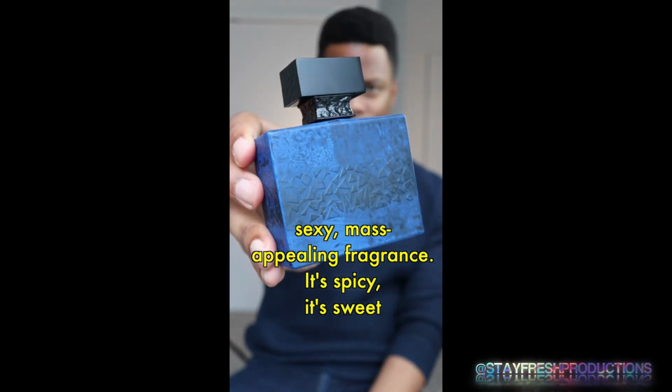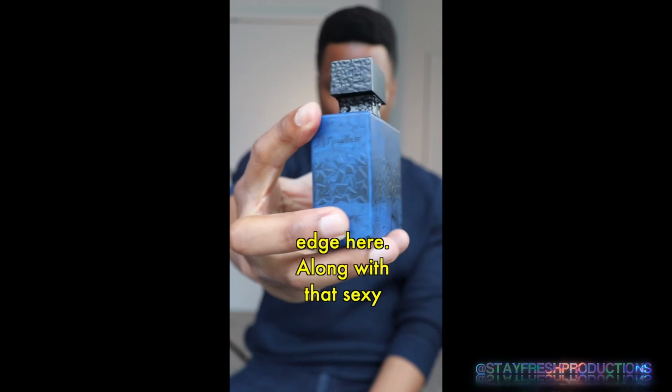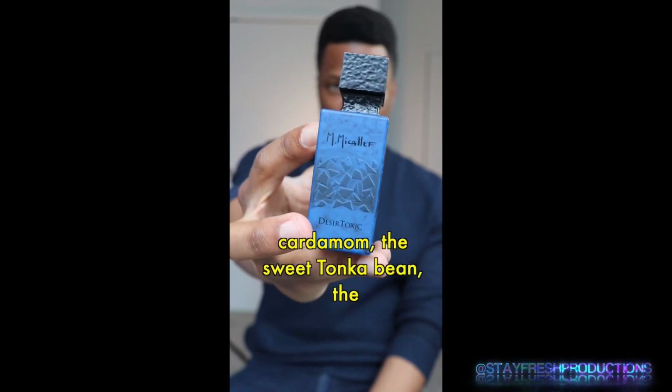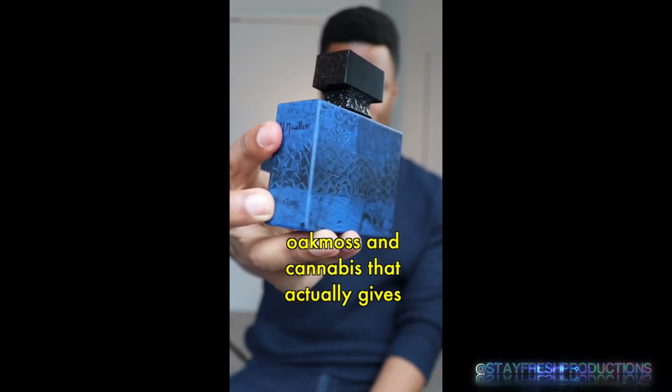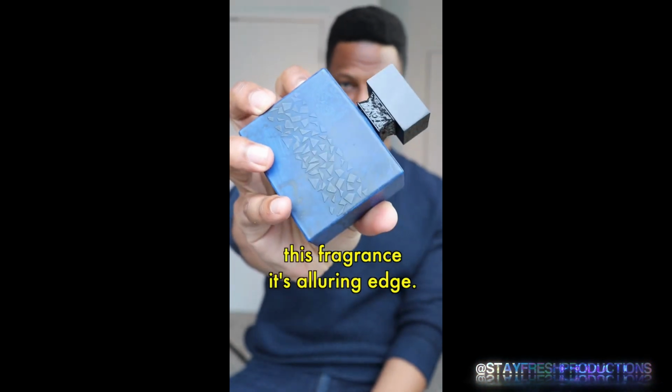It's spicy, it's sweet, it's fresh. But there is an edge here. Along with that sexy cardamom, the sweet tonka bean, that juicy black currant, you have a lot of oak moss and cannabis that actually gives this fragrance its alluring edge.